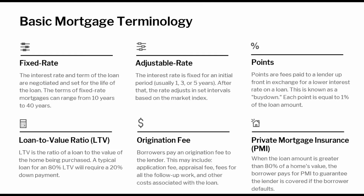So points. Points are fees paid to a lender upfront in exchange for a lower interest rate. Not all loan products offer to be bought down with points. Often you can buy it down. Say, for example, they offered you a 5% 30-year fixed loan, but if you paid, for a $500,000 loan, an extra $5,000 at the closing, you might be able to buy down 1% and get to a 4% loan.